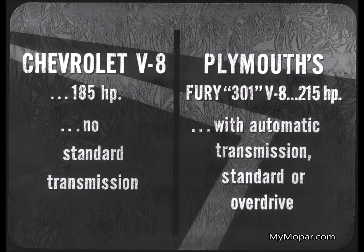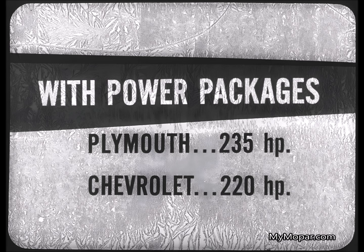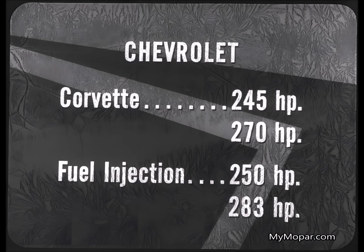Chevrolet has a larger V8 rated at 185 horsepower, but it's not available with standard transmission. Plymouth's Fury 301 V8 has 215 horsepower, 30 more than Chevy's. It's available with automatic transmission, standard transmission, or overdrive. With optional power packages, Plymouth comes up with 235 horsepower, Chevrolet 220. And both Plymouth and Chevrolet offer the power-packed engine on all models, with or without automatic transmission. With this kind of power lineup, it's no wonder Chevy talks loud and long about their 245 horsepower Corvette engine and another one rated at 270.